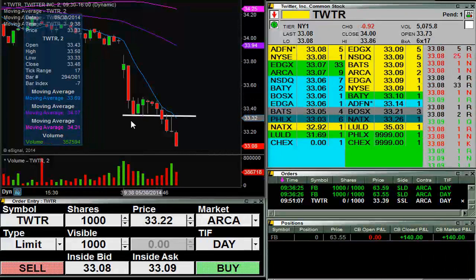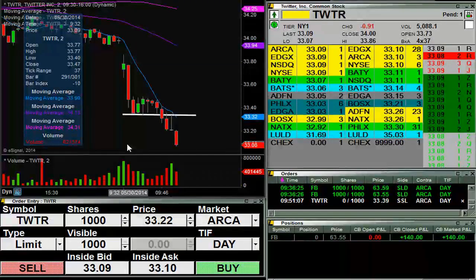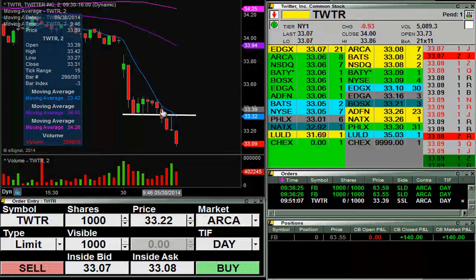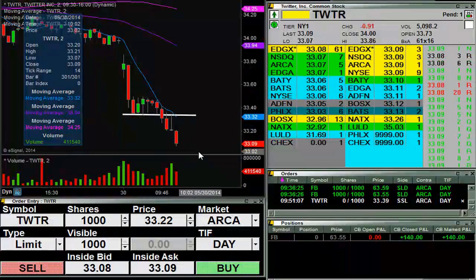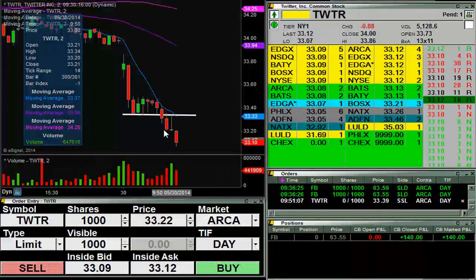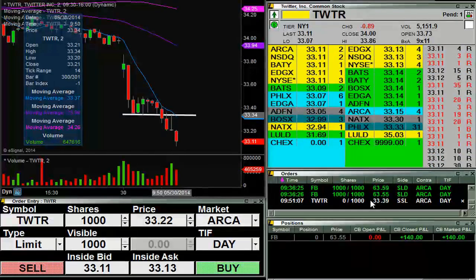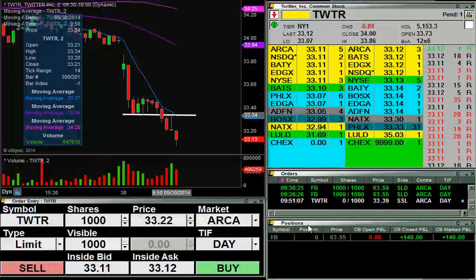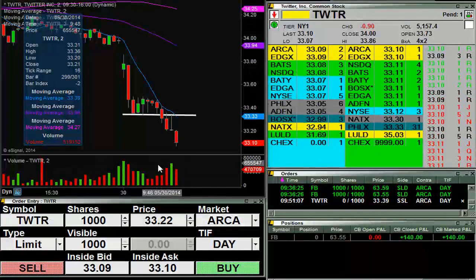I mean, you saw me, none of this was camera work or camera tricks or anything like that. I gave you my thesis, what my idea was, but I just didn't get filled. So it is what it is, but really falling apart now. And as you can see here, I wanted to short it on this bounce back up here, but it just never got up to the order that I wanted to short at. So yeah, it just didn't work. But it goes to show the power of charts, power of candlesticks, power of chart patterns.